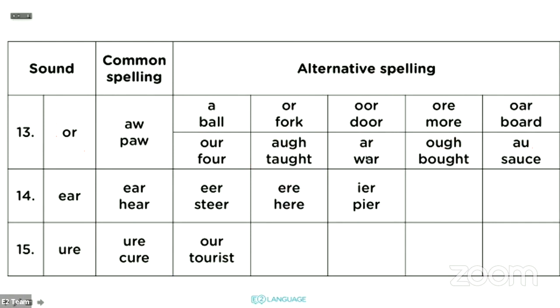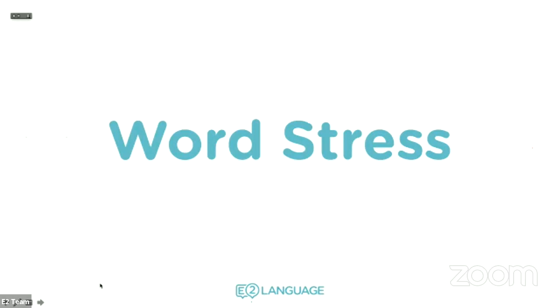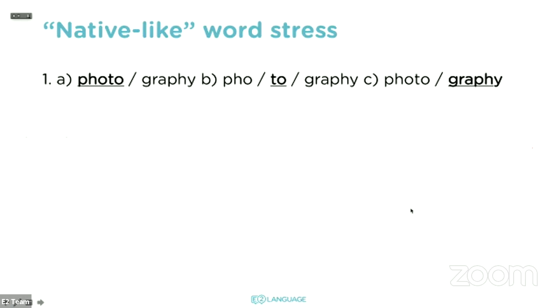Cool. Fine. Let's do something else. Let's talk about word stress, because this also impacts your pronunciation. What do I mean by word stress? Well, have a look at these 3 ways to say this word here. Now, I want you to tell me which way is correct. Is it A, photography, with an emphasis or stress on photo and then no stress on graphy? Or is B correct, photography, with an emphasis on the tog? Or is C correct? So just type into the chat which is correct, A, B, or C.